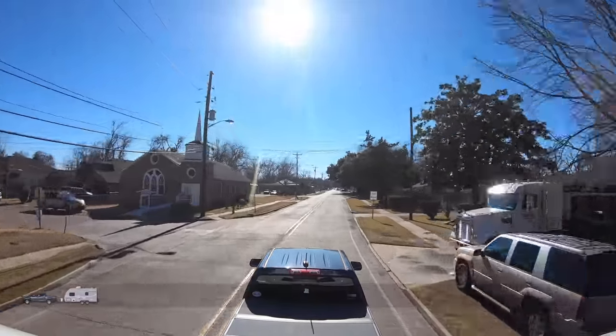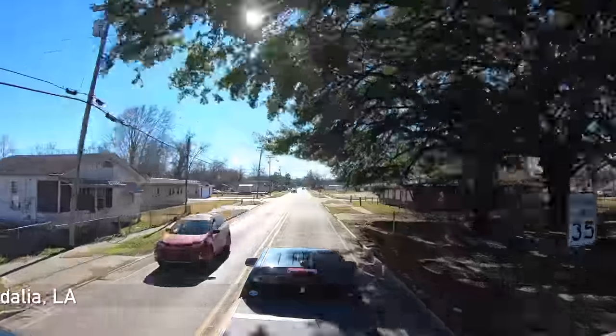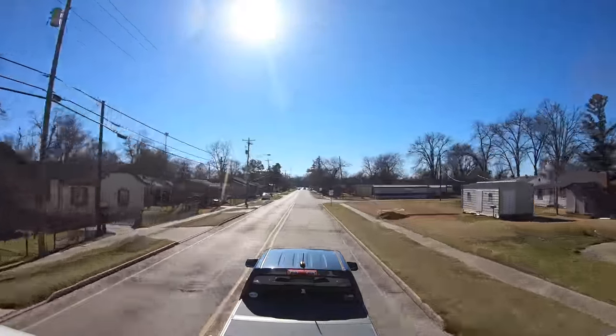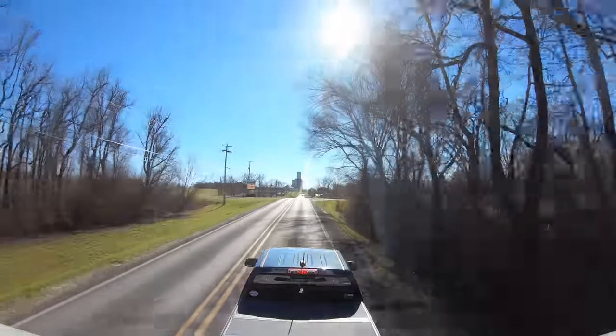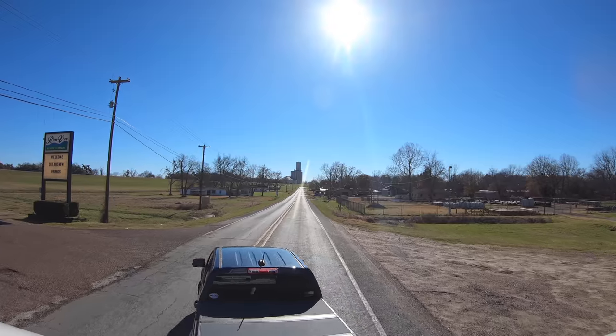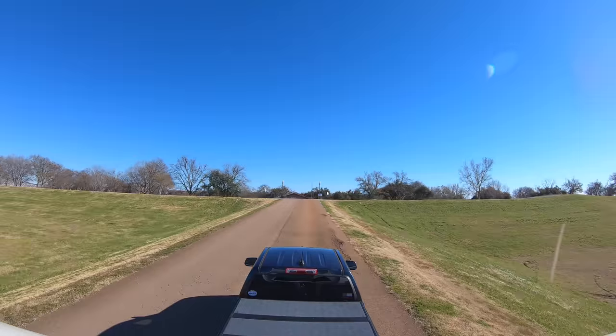Here we are, Vidalia, Louisiana. I wonder if this is where the onions come from. Never mind. There is another Vidalia in Georgia, and that's the one with the onions. We're staying here at Riverview RV Park and Resort, and I'm sure it's going to be right on the other side of the levee.